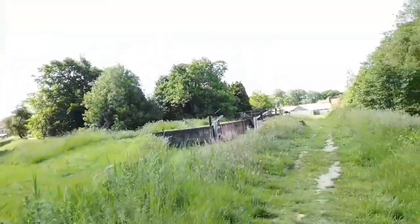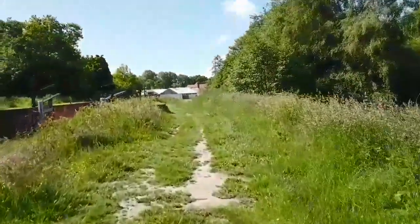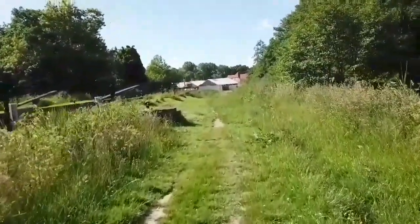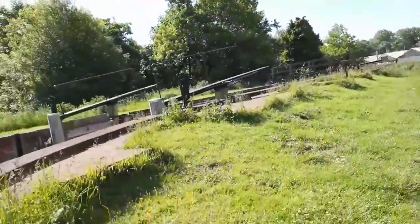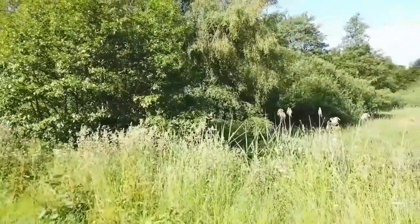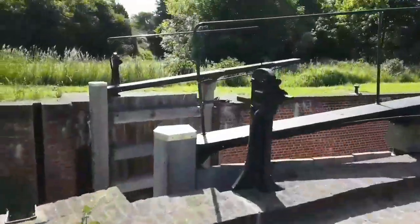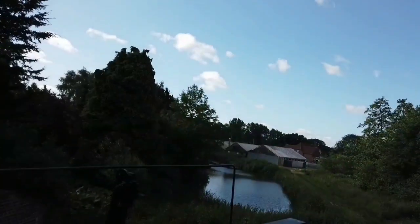There it is, lock gate number 4. But 500,000 bricks have gone into that lock gate. It was just about here where the canal burst its banks in August of 1912. Quite a warm day actually. It's a paddle gear. Backton Windmill. So let's take a look in that direction.